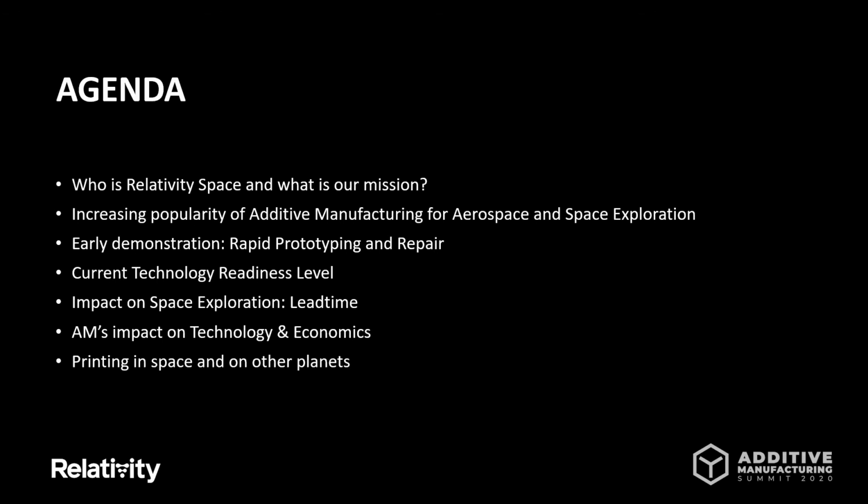And then give you a little snapshot into the current TRL, or technology readiness level. And then for me, what's really interesting is the impact on space exploration, and that can be distilled into one word, which is lead time. And then a little bit of impact on the technology and economics, which I see from the supply chain that I'm very interested in, and also bolstering the supply chain.